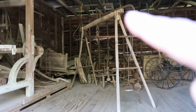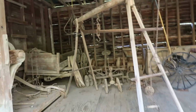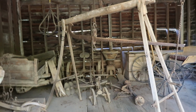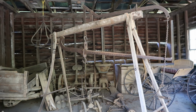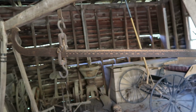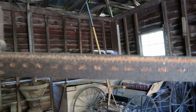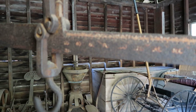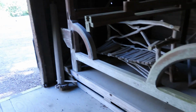And this thing right here, some people might think that's a swing set, but I beg to differ. See, I'm using fancy language now. That was used to weigh bales of cotton, I believe. Believe it or not, it's a scale, and you can see on here there's some numbers and stuff. That's how many pounds. So there you go. And there's a wagon back there. And this thing, this is pretty cool looking.